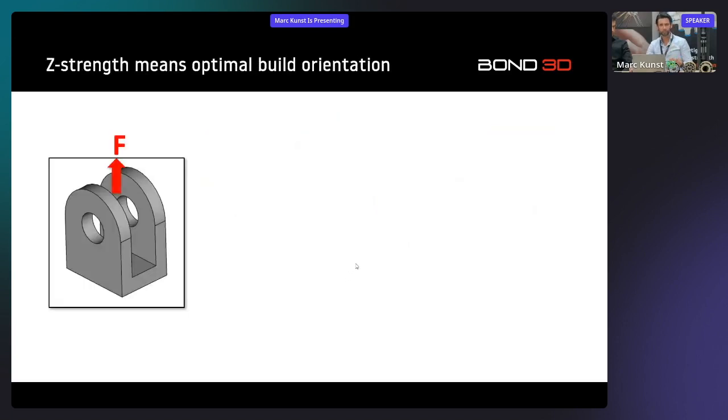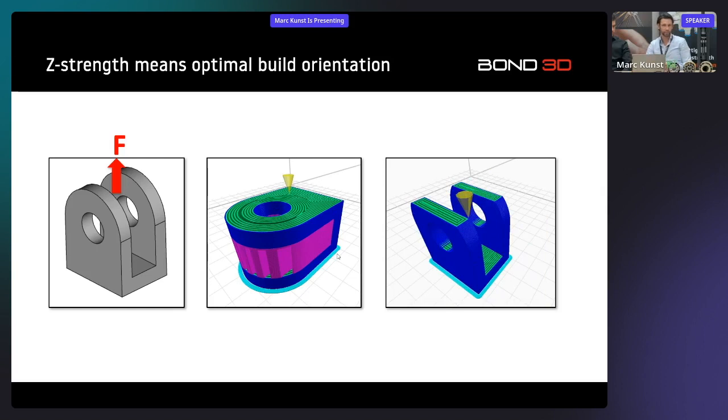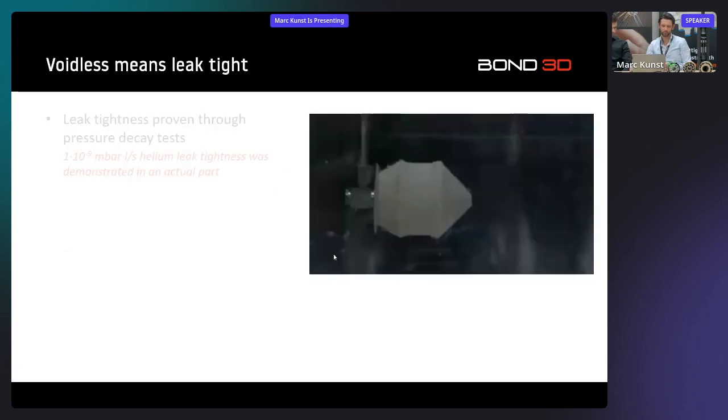And it also means that we can go for the most optimal orientation in terms of printing. Like this, you would like to orientate it upside, as you see here. But what most would recommend is turning it like this because you have the orientation in XY, and that's the strongest of 3D printing. Where in our case, as you can see, that's not needed. So in terms of post-processing, for example, you manage to reduce the costs in that perspective.